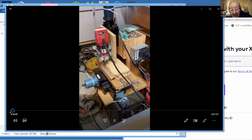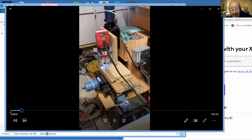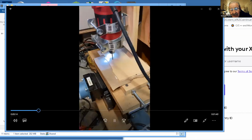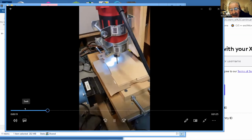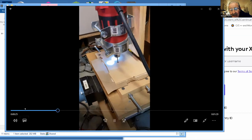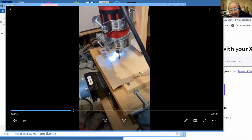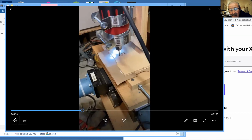So there's 0, 0. It automatically turns on the router. This is only a 4-inch by 4-inch table. You can see that's the y-axis, going up on the y-axis, picking over on the X. Now it lowers it to the wood. So there it's starting to cut out that shape. It might be able to drive a little faster, but I find slower makes cleaner cuts.